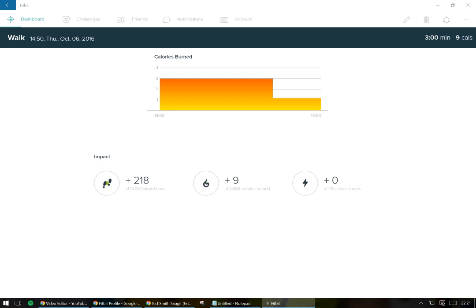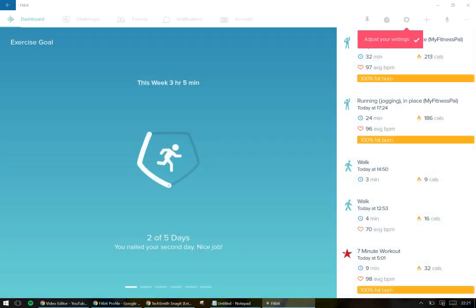And there you go. That's how you edit your Fitbit steps if you miss something. And also you can edit other exercises like cycling, swimming, or anything like that. That's all for now.